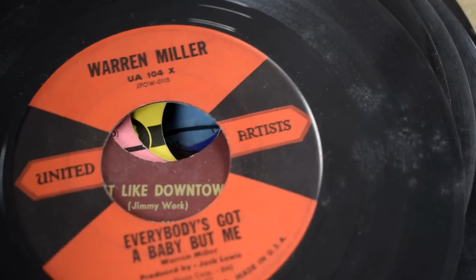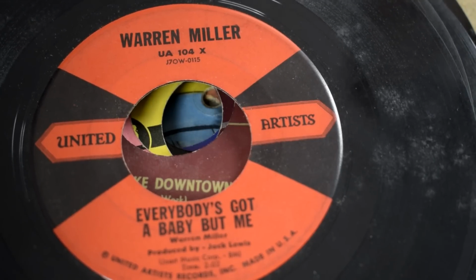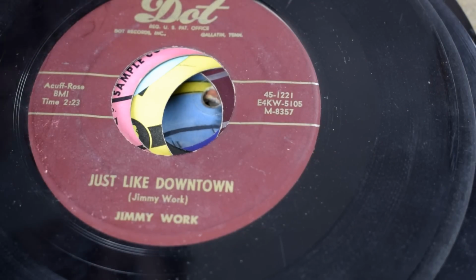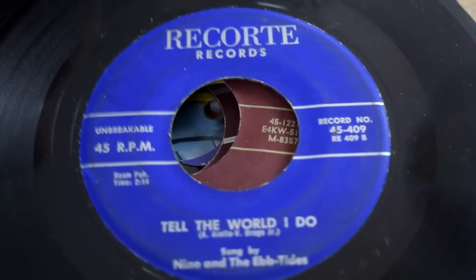Let's take it out of here for a second. Here's a country. This one's a bopper rockabilly country, $57.50, early United label. It just depends on what you're looking for and how lucky you are to run across these. I buy these in lots all the time, and this is what we end up getting out of them.